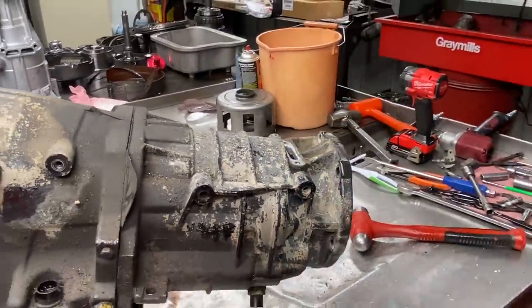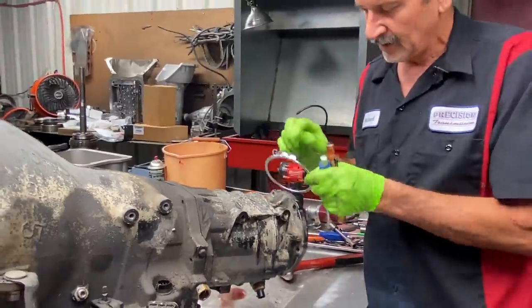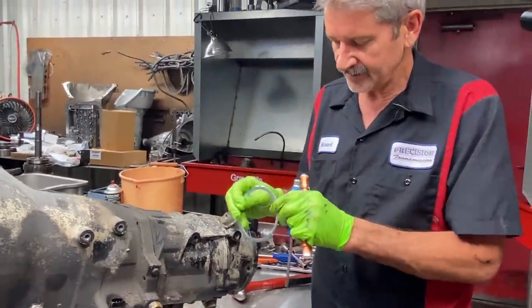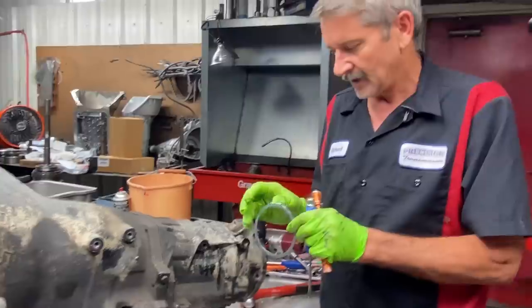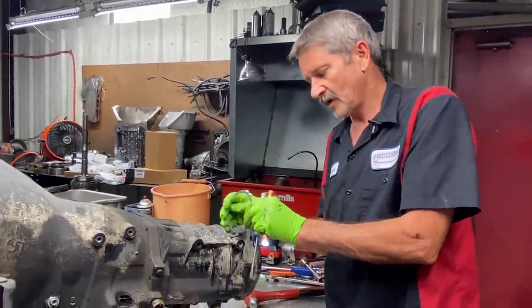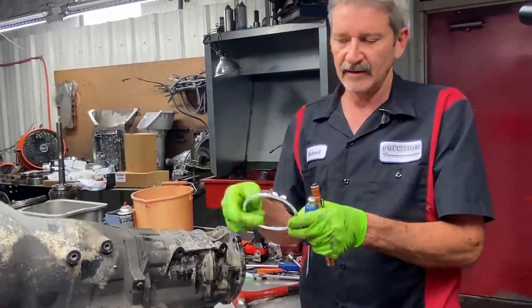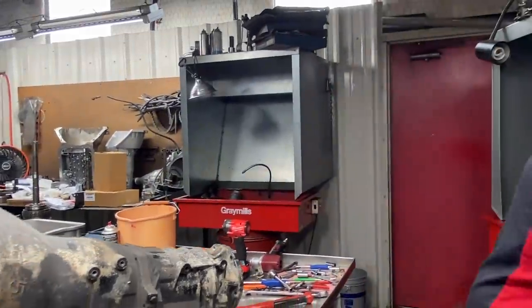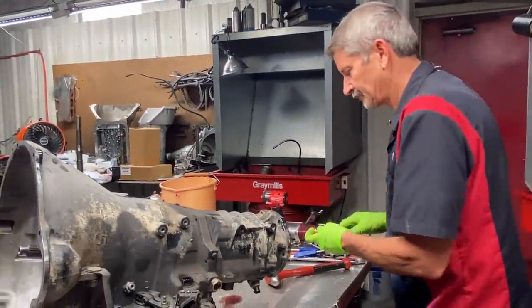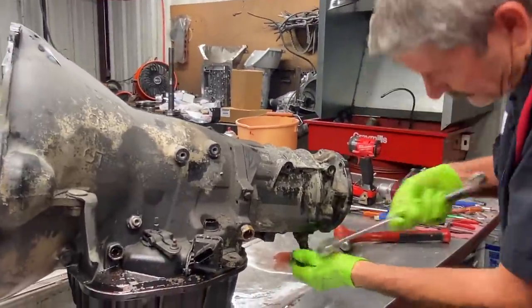Now we will come in here and put one of these case savers that goes down in here. You might have to grind these tabs off to get it to set flush in back of the case, but that will stop any type of wear anymore at all. It'll actually shove everything nice and tight forward and you gain your clearance back. So it's a must on every one we do. We'll get our output speed sensor out of here real quick.